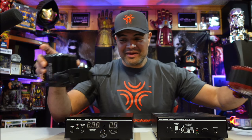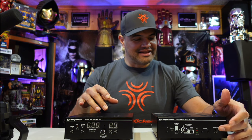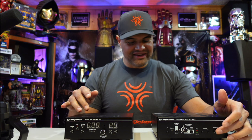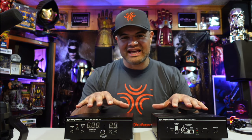Huge difference. Now, the amplifier, that's going to be different as well. So you're going to have the digital readouts here, which is amazing. They don't have that old style remote here. So you're going to have just more visibility of what's going on. It's just a better layout overall.